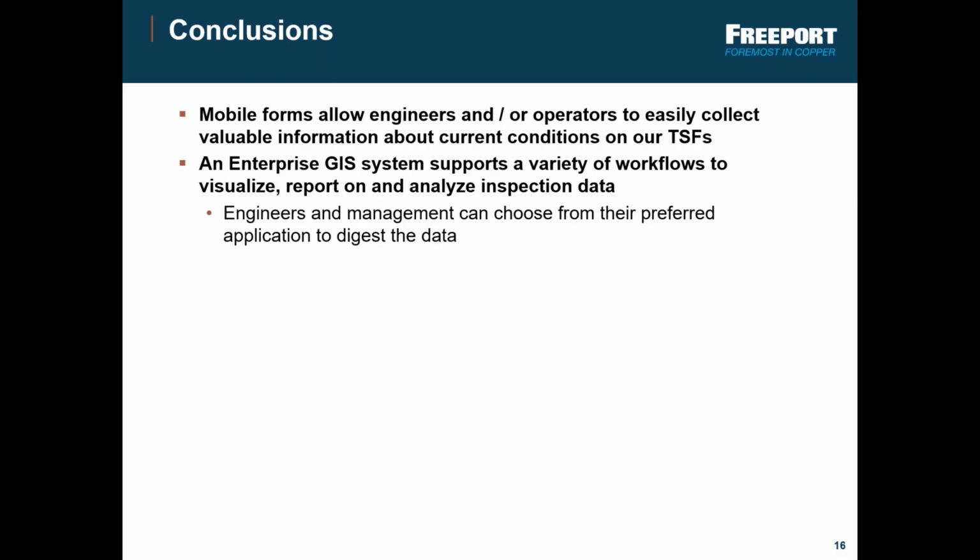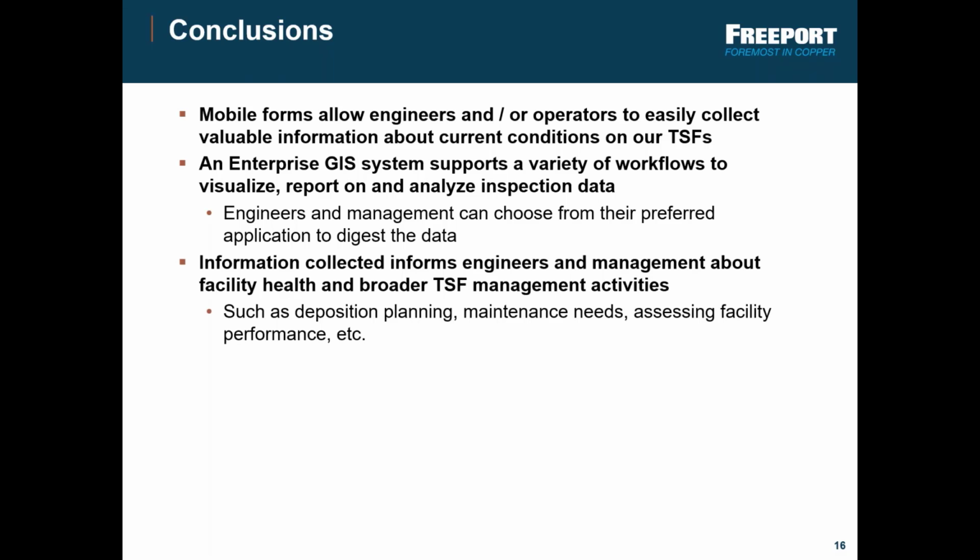Conclusions. Mobile forms allow engineers and/or operators to easily collect valuable information about current conditions on our TSFs. An enterprise GIS system supports a variety of workflows to visualize, report on, and analyze inspection data. Engineers and management can choose from their preferred application to digest the data.